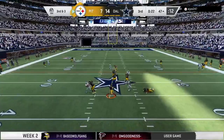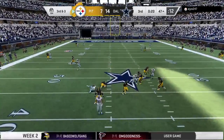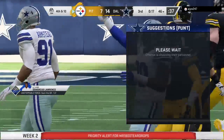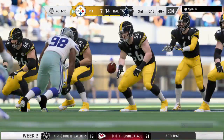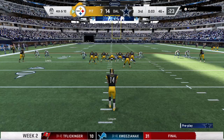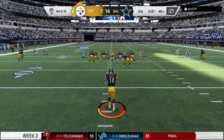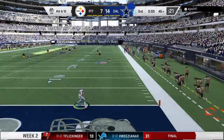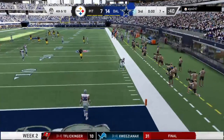From the shotgun, it's Mayfield. Under pressure, and he will go down. Sacked back at the 46. Defensive end DeMarcus Lawrence applied the heat. Here's Britton Colquitt now, as he'll punt it away for the 4th time today. 44 on his first punt, and this is a good kick as well. This one will sail out of bounds.